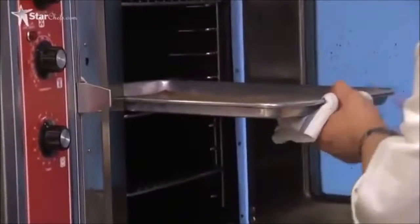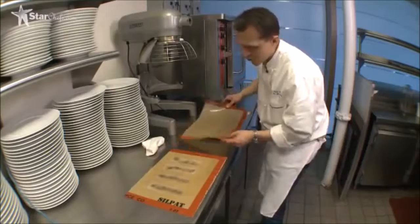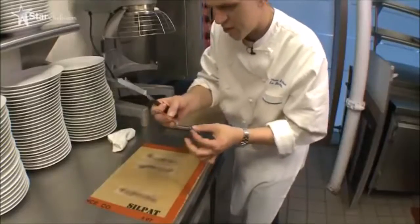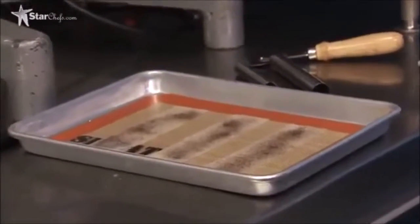Okay, we're at the 45-second mark. All right, I think we're ready. Carefully remove the top Silpat, and what I have left is a very thin sugar rectangle. From here, I'm just going to heat them up again in the oven so we can form them into cylinders.